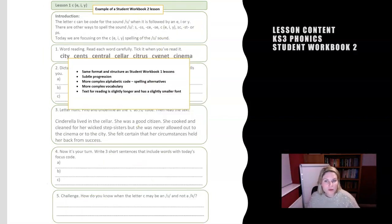This is an example from Student Workbook 2, this is lesson 1, and actually what you'll notice moving from Workbook 1 to Workbook 2, it's exactly the same structure and format. There is a subtle progression, so we now have more complex alphabetic code, we have spelling alternatives, we have more complex vocabulary, we've taken a step up, and the text for reading is ever so slightly longer and has a very slightly smaller font. So we're progressing them in that way, but other than that, it's the same structure of lesson.